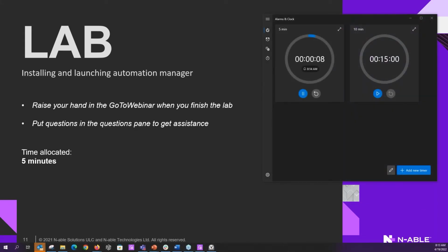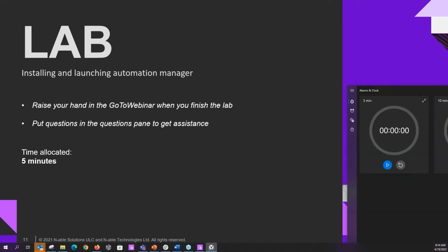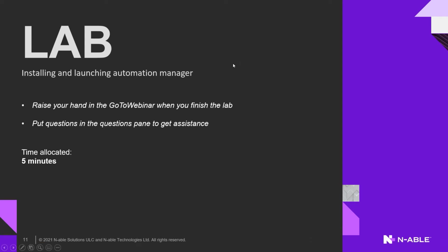Okay, so you probably didn't need the full 5 minutes to launch into Automation Manager, but it always gives me an opportunity to see if anybody has an issue or doesn't have admin access or one of those things. Okay, so let me get rid of this clock and we'll move right along here.